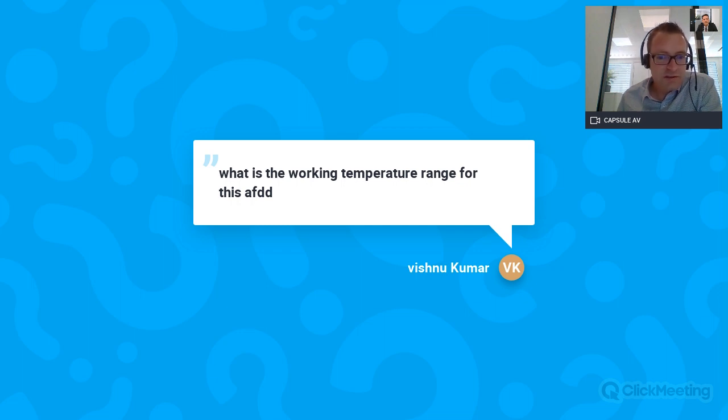What is the working temperature range for this AFDD? I'm sure it begins at -5 degrees and goes up to 40 degrees, but I'm not sure.